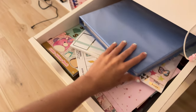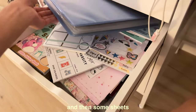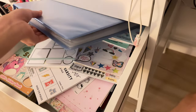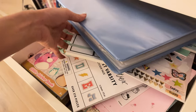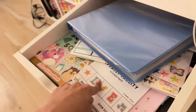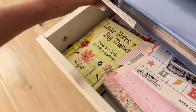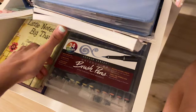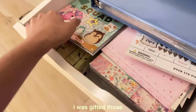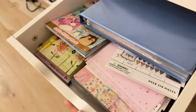It's a little unorganized. So we have some loose stickers in this big binder. And then some sheets and packs. These are from Dollar Tree. This is from Hobby Lobby. I think from Hobby Lobby, Five Below, Hobby Lobby, the paper here. This is from a country store. And then I got watercolor brush pens. I was gifted those, so I don't know where. Oh, and then Valentine's Day cards that I forgot to give out.